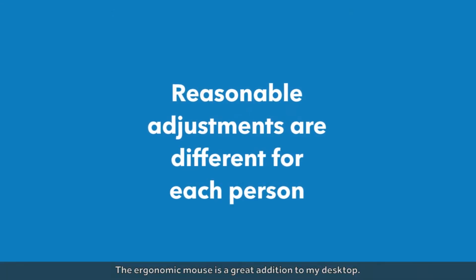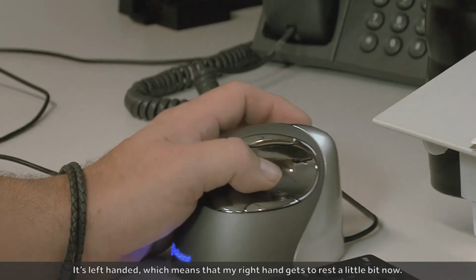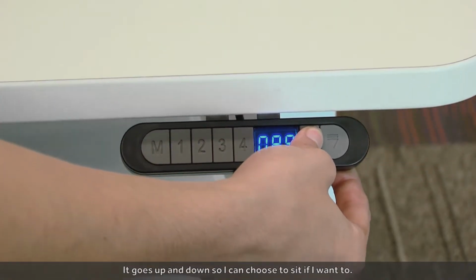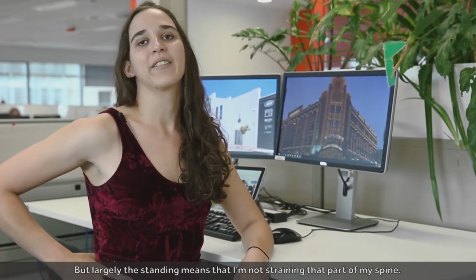The ergonomic mouse is a great addition to my desktop. It's left-handed, which means that my right hand gets to rest a little bit now. I had to be fitted for a standing desk, which I now have. It goes up and down, so I can choose to sit if I want to, but largely the standing means that I'm not straining that part of my spine.